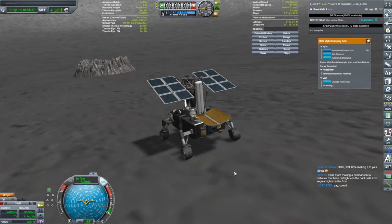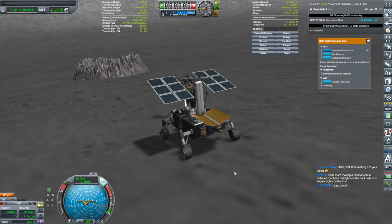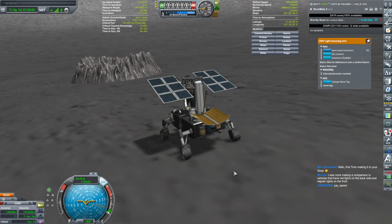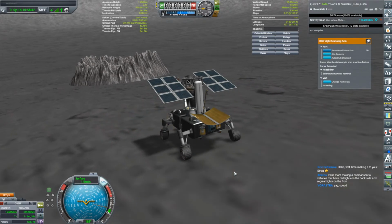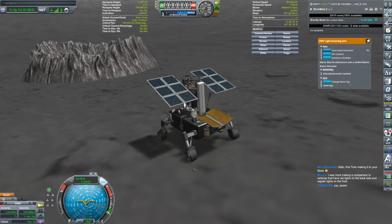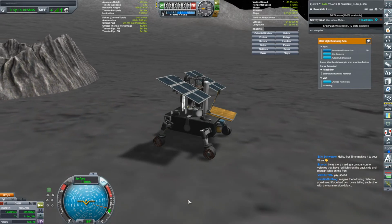Yeah, I'm a wimp with rovers. I'm going so slow. I am very paranoid about rolling them and smashing up my solar panels, which I can't even retract because I put the cheapy ones on there.